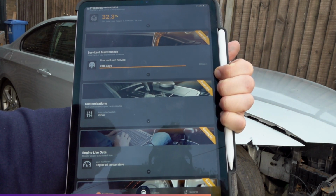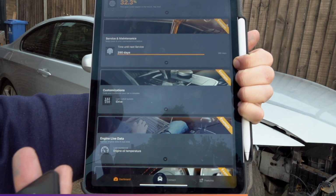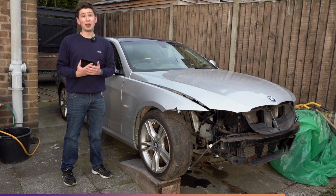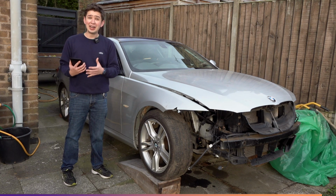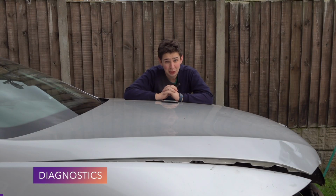I would very much like to see a dedicated iPad version released in the future to further help unlock Carly's potential for more serious or professional users. That being said, I feel like Carly's pricing is aimed more at the enthusiast owner who likes to do a bit of tinkering to their own car, rather than a mechanic who will be diagnosing dozens of cars per week. Now, you do get different features depending on what you pay for.